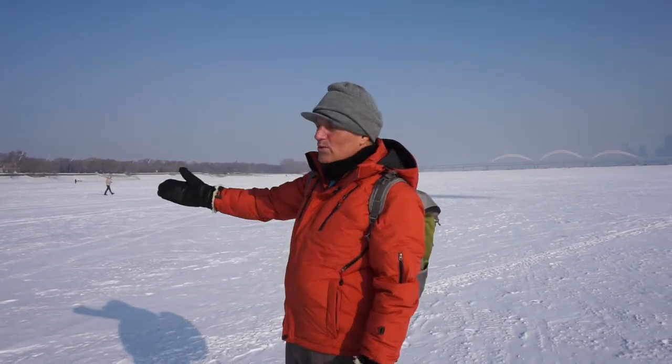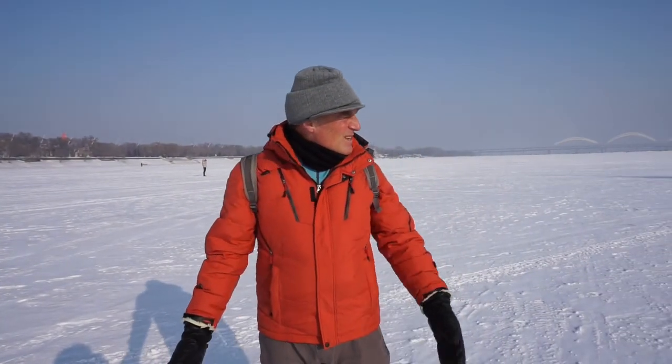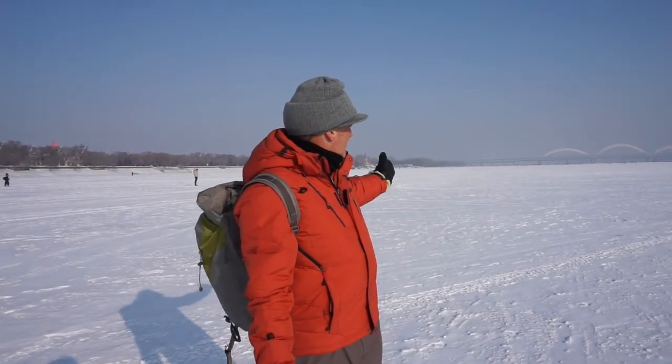We're in the middle of the river. It's like a playground. We've got a gondola over there, we've got horse and carts, we've got motorbikes spinning around, we've got kids on skates, people, just one big playground. And because of the weather, it feels really comfortable. Not a puff of wind. Toasty toasty.